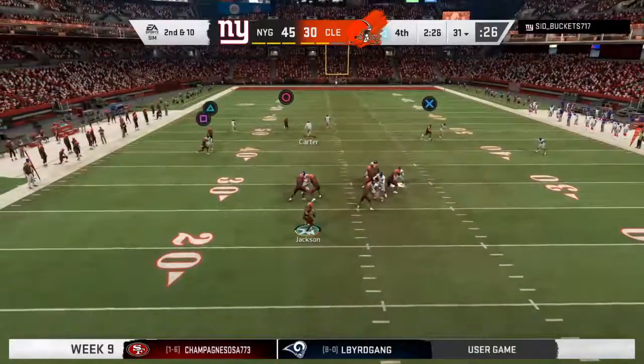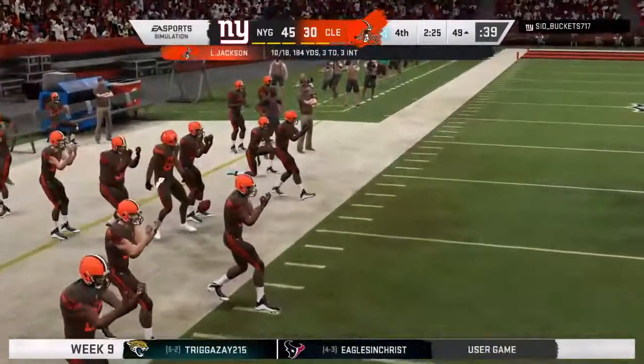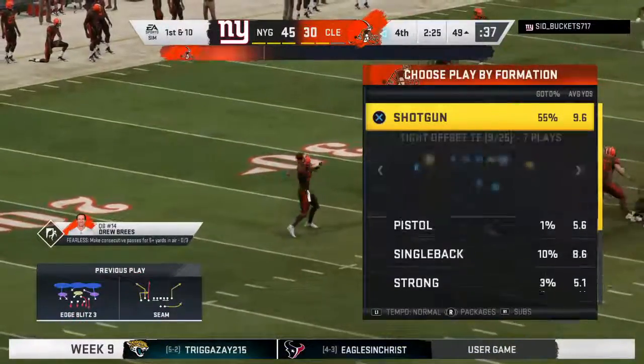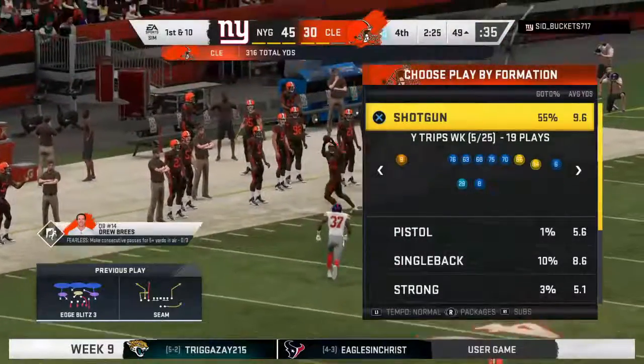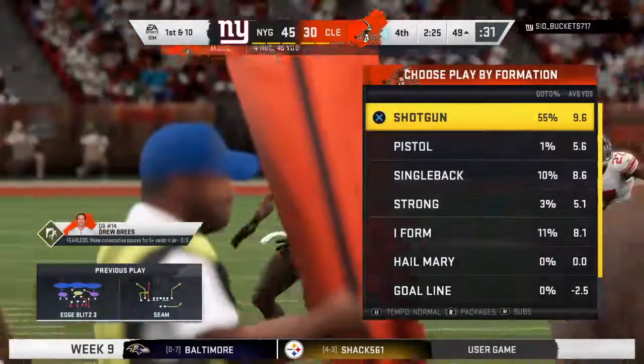Throwing again. Jackson, looking left side, and he's got a man. That's Lee. That one, a gain of 20 and a first down. Working the sideline there. Good route, good catch. First down, and he gets out of bounds.